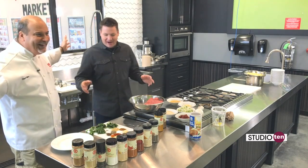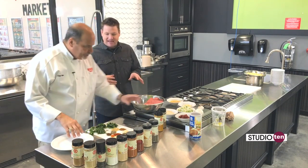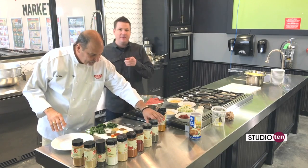So when we come back here, we're going to get to mixing all these spices together, all these different meats. It looks fantastic, Chef Nino. Can't wait to get started. And we will be back in just a little bit.